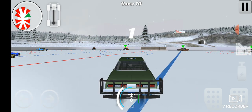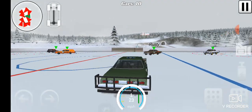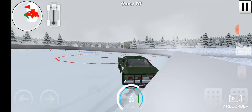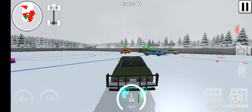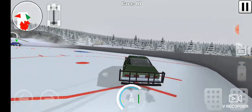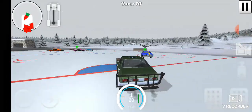Whatever. I ran with the hearse last time, and that was only on half assist, basically. 40 miles an hour on ice. That's a little terrifying.